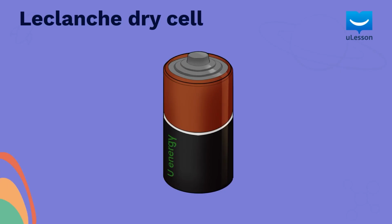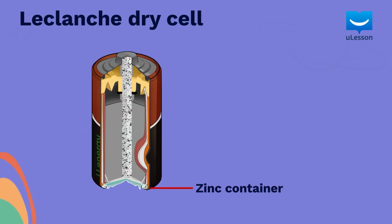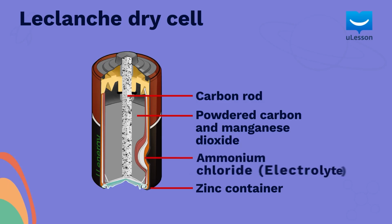The chemistry of this cell was later adapted to manufacture the Leclanché dry cell. This is made up of a zinc container as the negative terminal and a carbon rod as the positive terminal, surrounded by a mixture of powdered carbon and manganese dioxide. The mixture helps remove the hydrogen liberated from the carbon rod. This is separated from the zinc container by an ammonium chloride paste, which serves as the electrolyte.